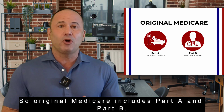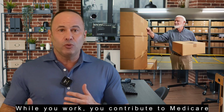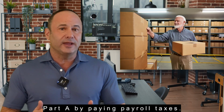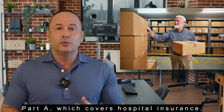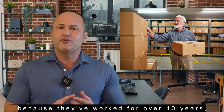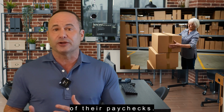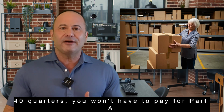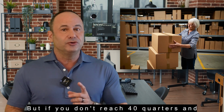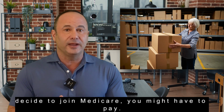Let's break it down. So original Medicare includes Part A and Part B, and people often forget that Medicare has costs. While you work, you contribute to Medicare Part A by paying payroll taxes. Most people don't pay a monthly fee for Part A, which covers hospital insurance, because they've worked for over 10 years where Social Security taxes were taken out of their paychecks. If you or your spouse have worked at least 40 quarters, you won't have to pay for Part A. But if you don't reach 40 quarters and decide to join Medicare, you might have to pay.